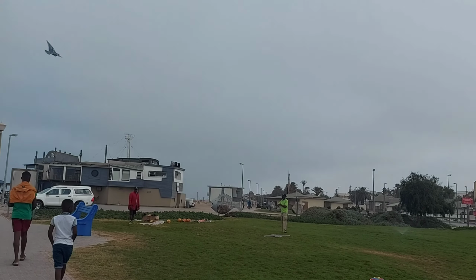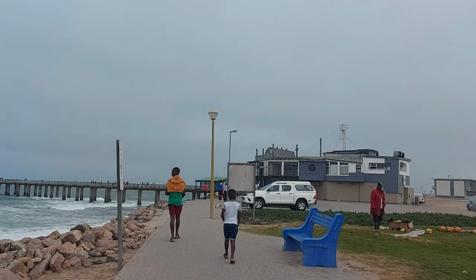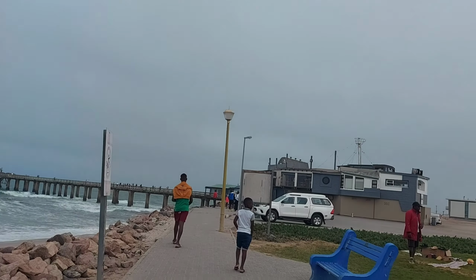Corrupt, guys, corrupt. This is the common visitor place in Swakopmund. I want to find the girls. Look at that. See how creative the Namibian idea is. Those are not real birds. Okay. Green.